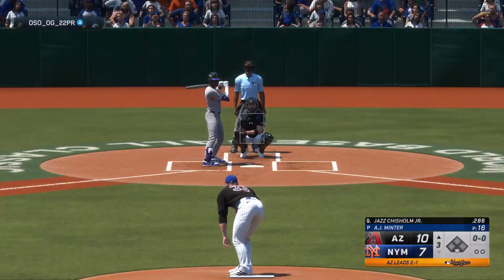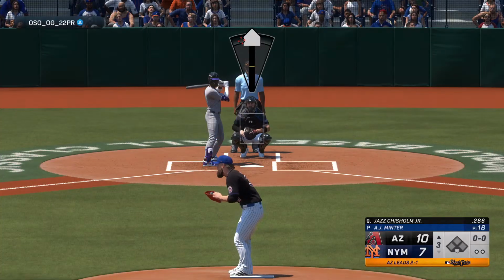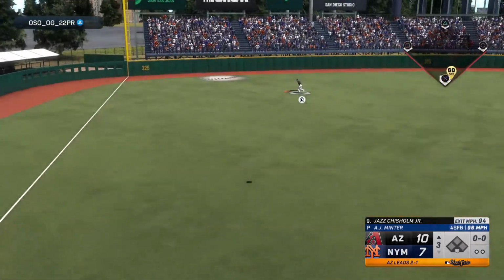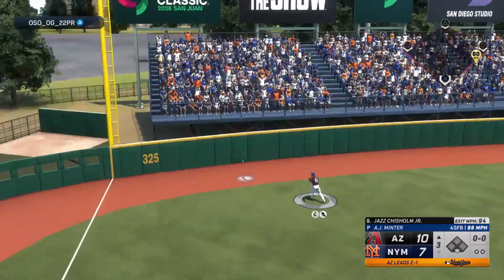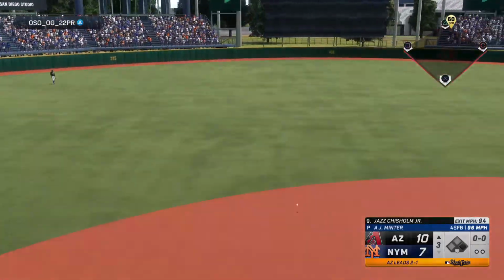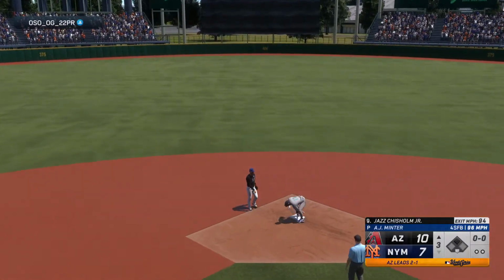Top half of the third inning. Now it's the DH, Jazz Chisholm Jr. There's a swing and a drive. That one's deep. That's down. One hops off the wall. The throw into second. Not in time. That's a leadoff double.